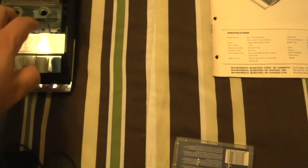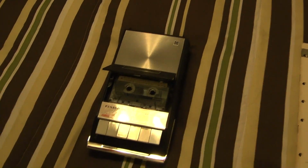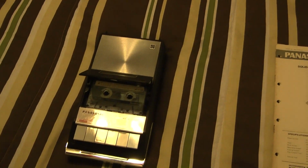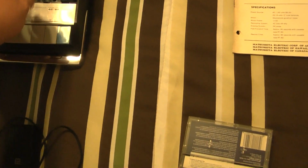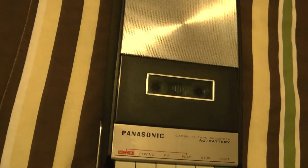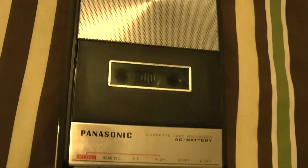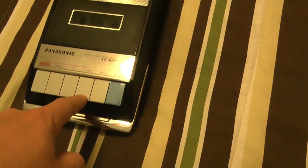So this tape here was recorded in early 93, whereas the other tape I had I recorded on my dad's stereo on the D60 cassette in 1988 sometime. Anyhow, the cassette loads like that, not in the door. The door closes. It has that smoked, tinted look to it, you can see through it. And here we go.